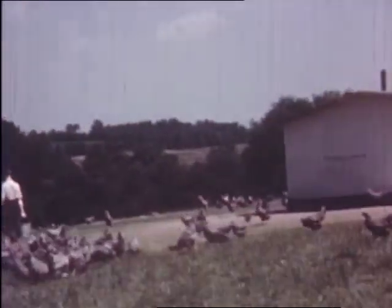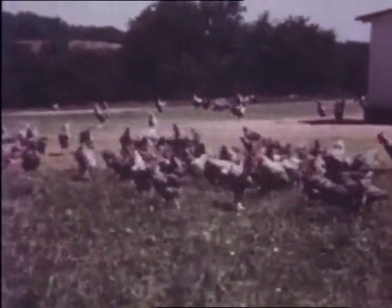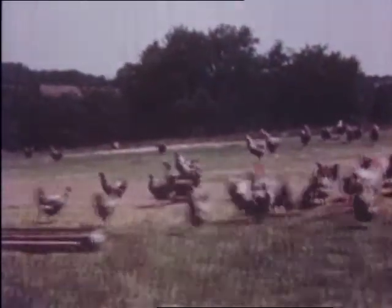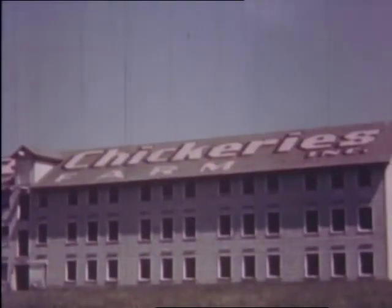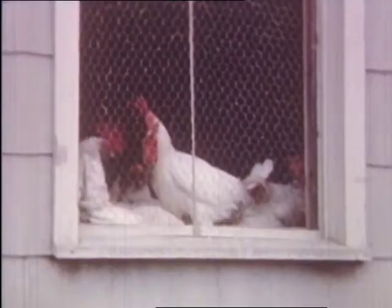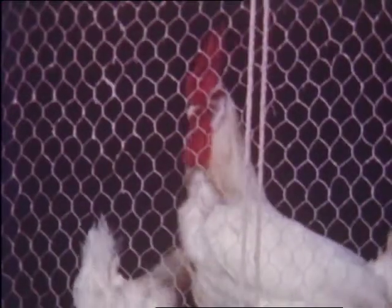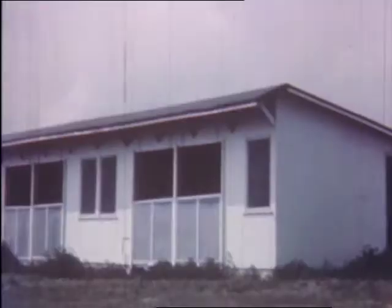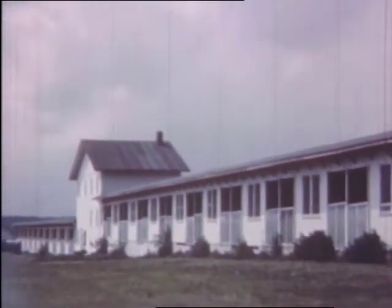Oh, it's a fine life, this life on the range, but like all good things, it must come to an end. And when they're about 6 months old, the pullets are ready to move to the laying house to fulfill one of their main functions in life. Remember the old hen house? It's now a hotel, a pullet hotel. Every room with an outside exposure. Or if you prefer the bungalow type, we've got that too. 400 feet of it. Altogether, room for thousands of guests.